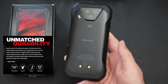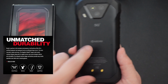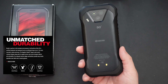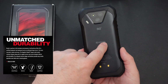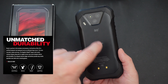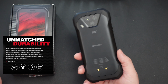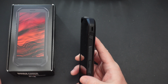Now, like I mentioned in the beginning of the video, this phone is like super durable. How durable? Military standard 810H. Waterproof. I didn't say water resistant, I said waterproof. It's dust proof as well, and the sapphire shield. The other thing about this phone, it can withstand drops onto concrete from 1.5 meters. So it's a very, very durable phone. So if you're looking for a durable phone, this might be a safe bet for you.